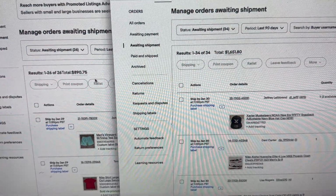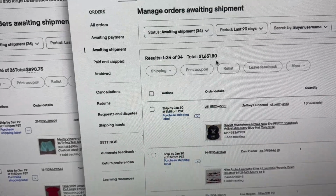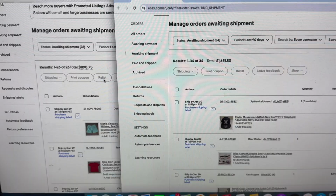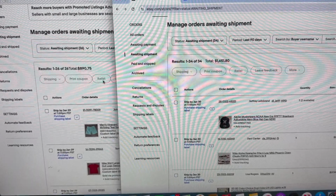Anyways, let's get into everything that sold over the weekend, how much I paid for everything, where I got it, and at the end of the video, we will get into the total profit I made on everything. First off, let's take a look at these numbers here. First eBay, $16.50, second eBay, $8.90. Not a bad weekend, especially in late January.